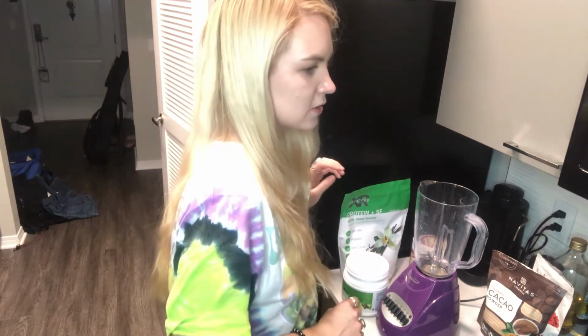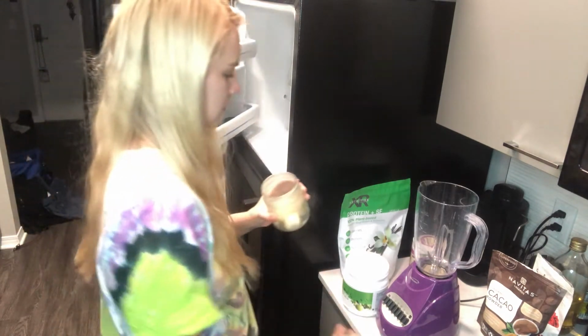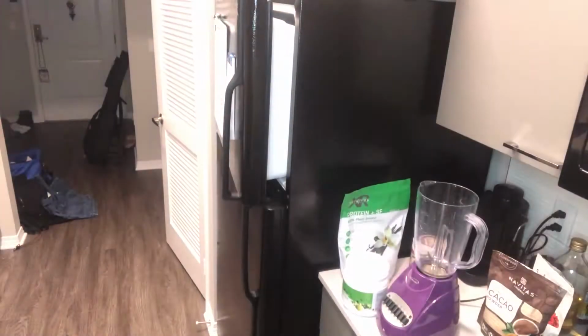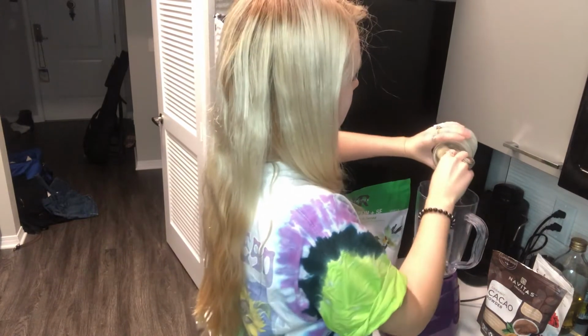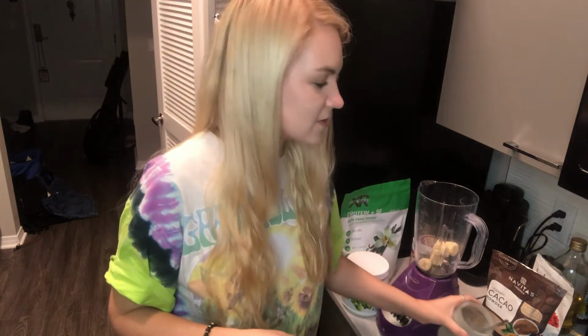Okay, so to start the smoothie, I like to do some frozen bananas because it adds that creamy consistency and it tastes really good. It's as close as you're going to get to ice cream in a smoothie, right? Just a little tip for you, when you freeze bananas, make sure you peel off the banana peel first because it's really difficult to peel off after it's been frozen.